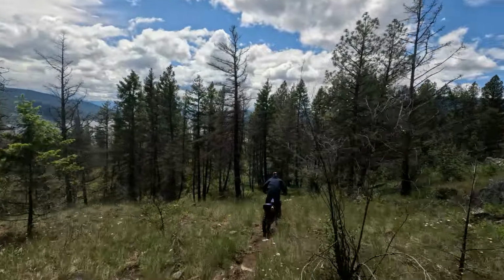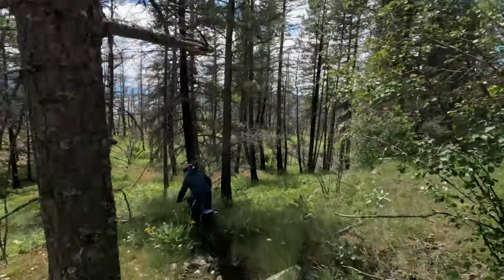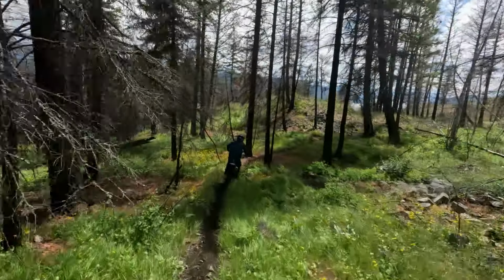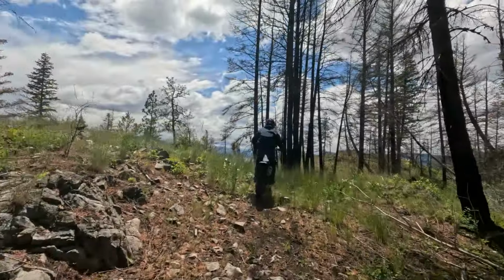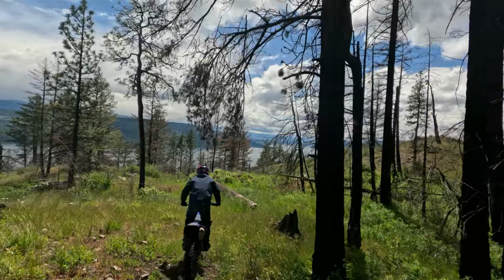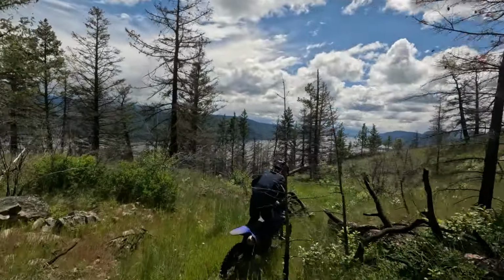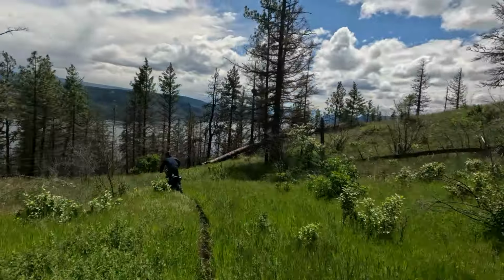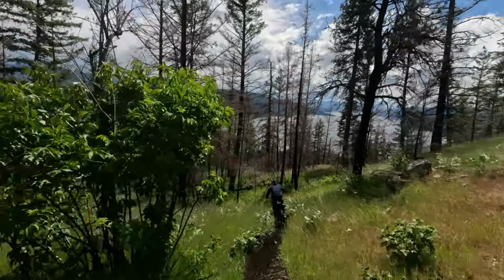Technical trail. You'll see what I'm talking about a little bit later. Definitely gets you breathing hard. Got some gnarly switchbacks, rocks. Grown in a lot. Not too many people out here riding this one. Ooh, it's really grown in. Kinda hard to see where you're going.